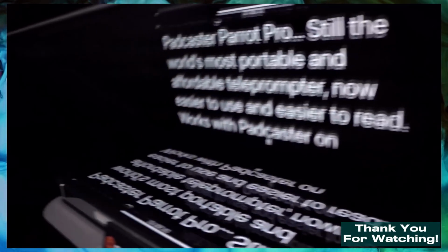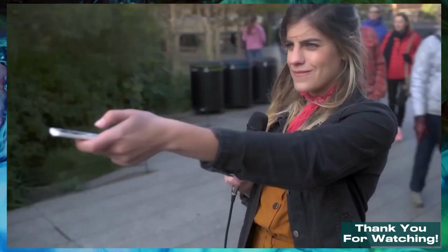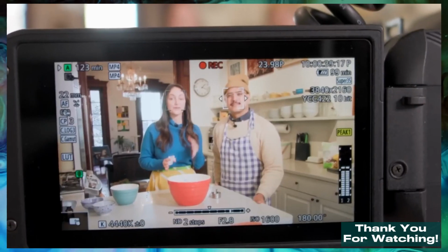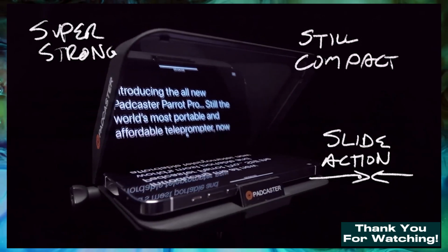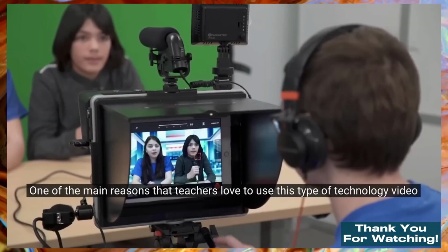Transform your smartphone into a teleprompter with the Padcaster. This easy-to-set-up upgrade allows you to improve your video recording and teaching experience. It's versatile, compatible with various devices, and comes with a Bluetooth remote control. Enhance your content creation for only $100.